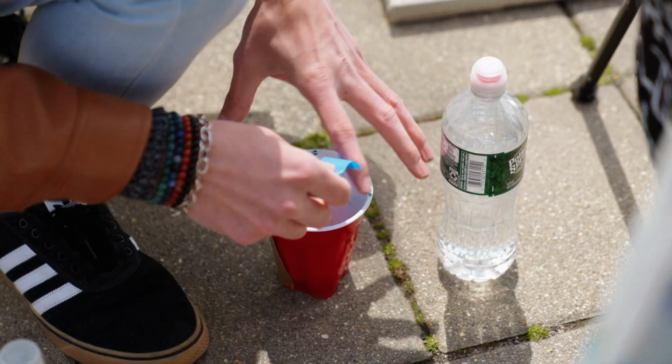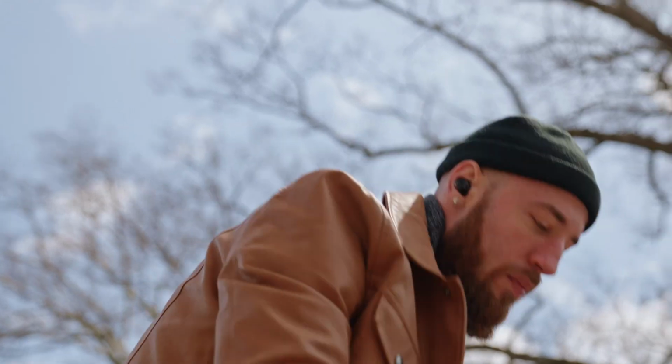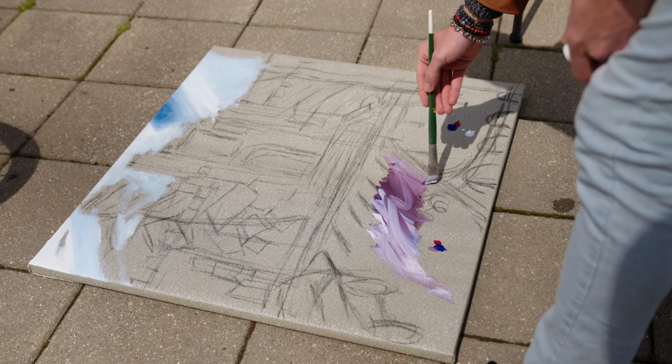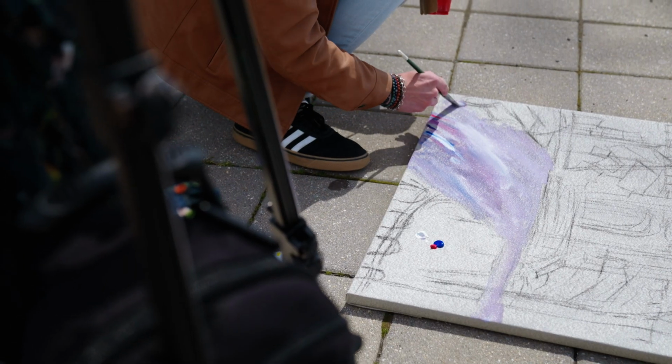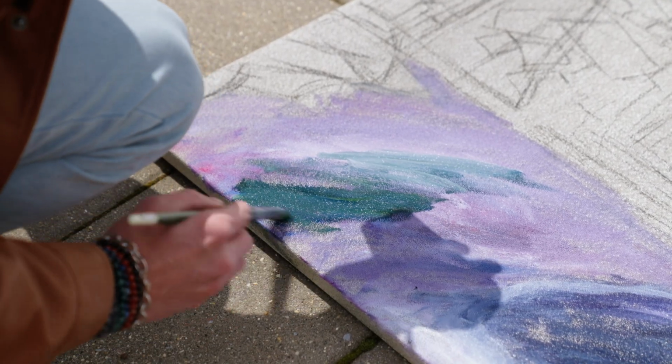Only had one problem though. The wind. Had to end up painting partially on the ground. I at least got the composition down with charcoal before I had to start on the floor.